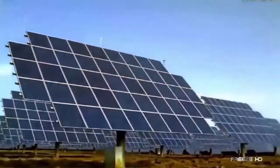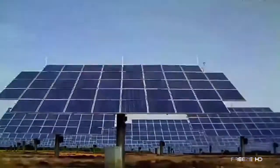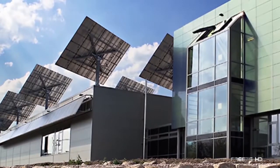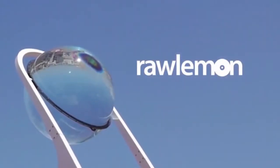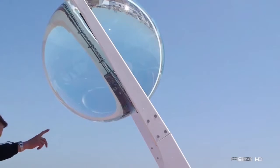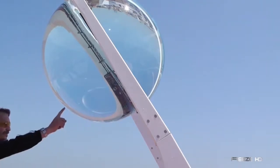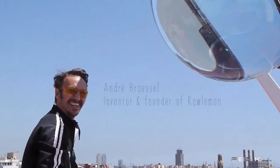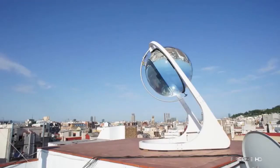Solar panels have played a huge part in promoting environmental sustainability, but they don't exactly add visual appeal to your home or business. Raw Lemon Solar has invented a much cooler looking method of harnessing solar energy called spherical solar generators. This brilliant technology was born from the simplest of inspirations. Watching his young daughter play with marbles one day, creator Andre Broessel realized that the spherical shape would be the perfect medium for concentrating photovoltaic energy.